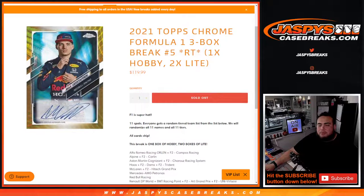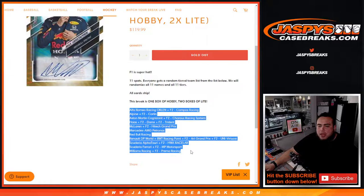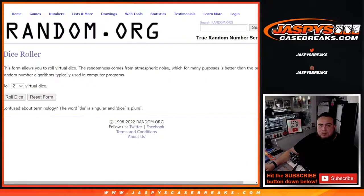2021 Topps Formula One Racing just sold out. This is a three-box break, random teams number five. Remember, this mixer includes one hobby box and two light boxes. Remember, all cards ship. You get random tiered teams from the list below.